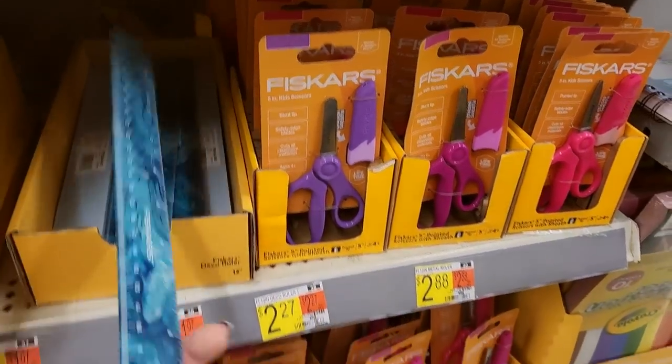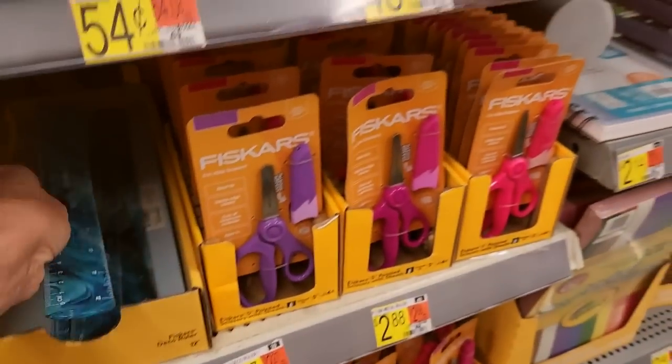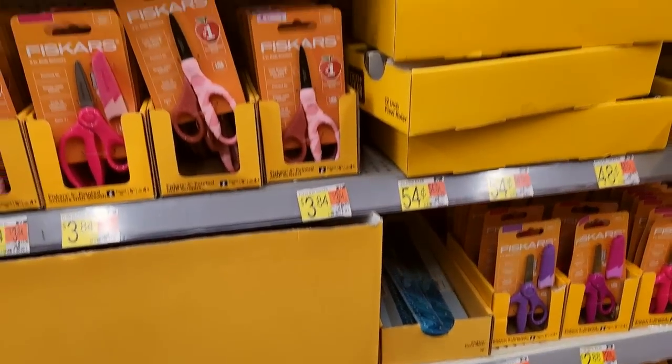Ooh, this ruler is cool. Look at that. That's pretty. Sorry, that's not... They never ask for rulers.